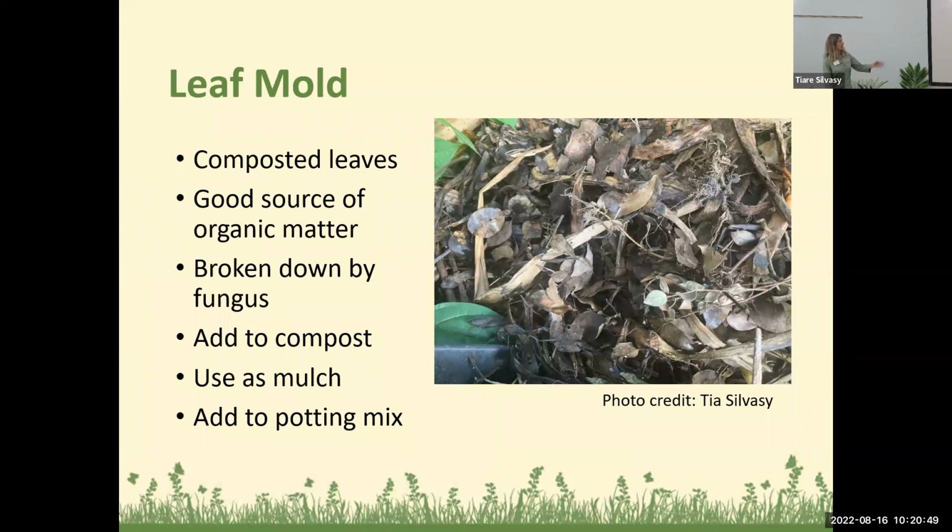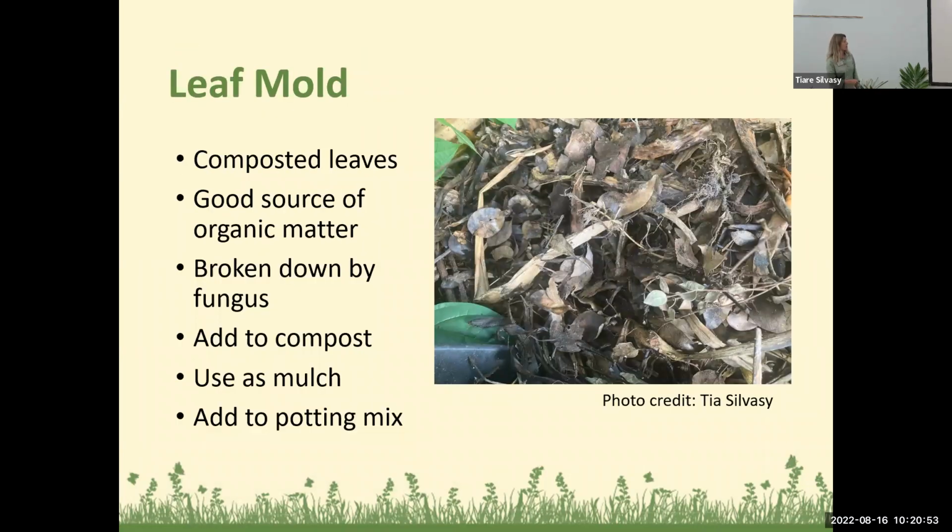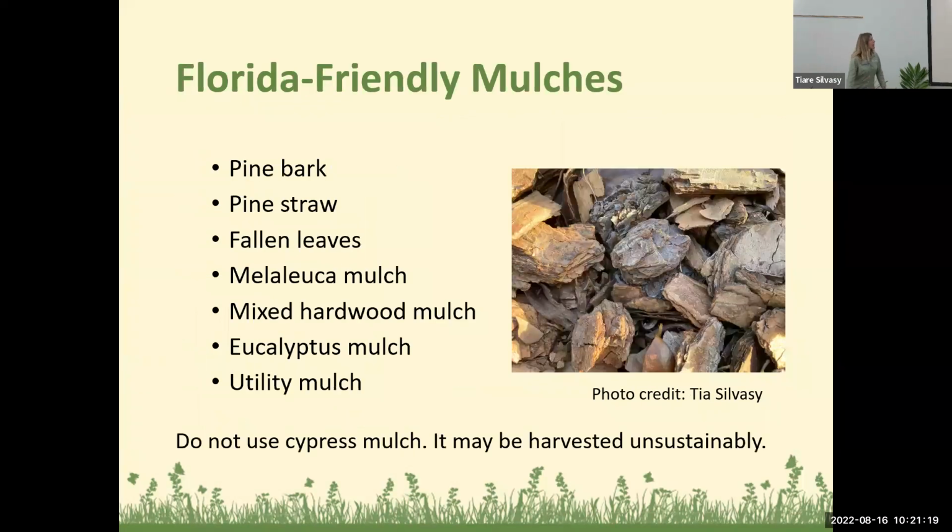So the next thing is leaf mold. When these leaves are decomposing, or you put them in your compost pile, it makes a nice crumbly substance that is good for adding organic matter to your yard. These are broken down a lot by the fungal networks, and you can use this for a variety of things, like adding it to your compost, mulching your plants with it, even adding it to your potting mix. Potting mix is getting expensive, maybe hard to come by.